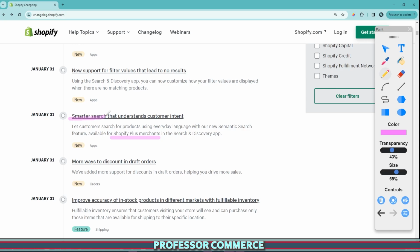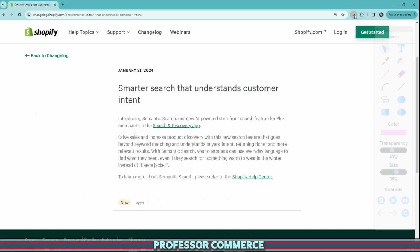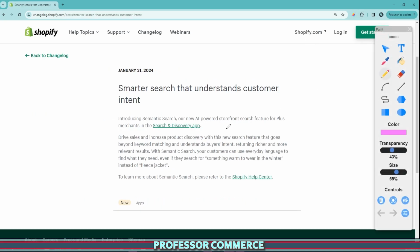It says smarter search that understands customer intent. So let customers search for products using everyday language with our new semantic search feature available for Shopify Plus merchants only in the Search and Discover app. Again, what I was talking about before is, we have a new AI generation, and now AI is really coming to the forefront for search intent. Search was driven by search intent for keywords and questions, and now AI is transforming search intent and search features.